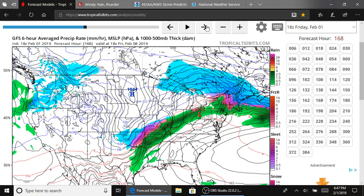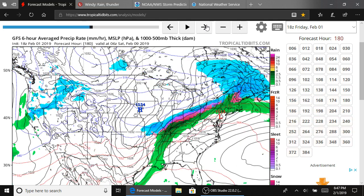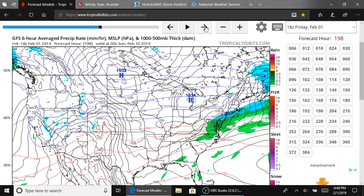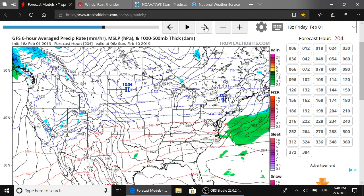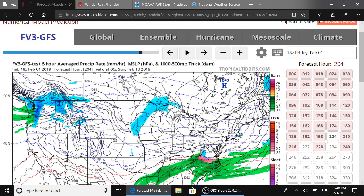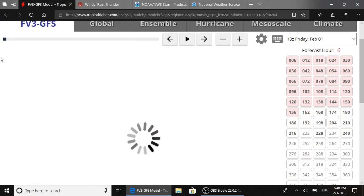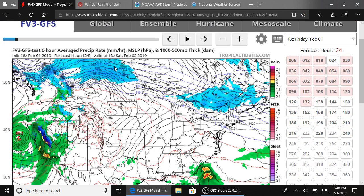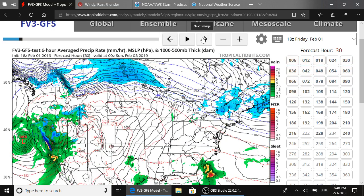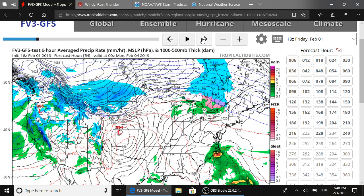And then it starts to move northeast, and you get another system to develop behind that. But it seems like at one point it's a good one, but it starts to weaken. Then after that, everything's pretty much quiet. As for the GFS, let's go ahead and take a look at the FV3 here. Let this load in. It seems like it's updating at this time. So here you go. There's that system there.